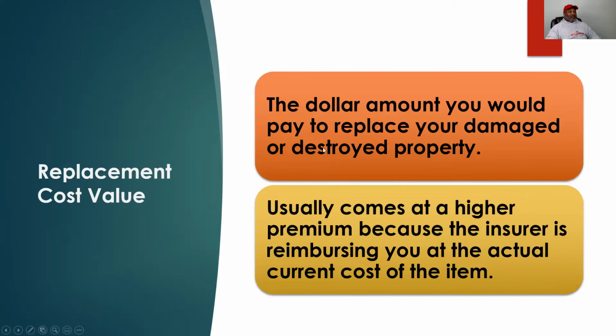Replacement cost value is the dollar amount you would pay to replace the damaged or destroyed property. It usually comes at a high premium because the insurer is reimbursing you at the actual current cost of the item. Theoretically, this is what most people are thinking about: they're going to make you whole again. If you bought the roof for $5,000, you're expecting to get a $5,000 roof to replace the one you had. Again, the other crucial part is that it comes at a high premium, so you're going to pay more money for replacement cost.